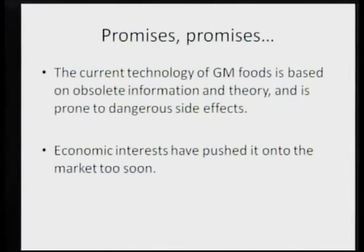The current technology of genetically modified foods is based on obsolete information and theory and is prone to dangerous side effects. So say many scientists on the other side of this topic. So economic interests have pushed it onto the market too soon. That's what the scientists who oppose genetically modified foods are telling us.